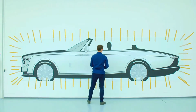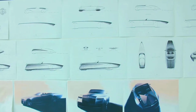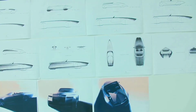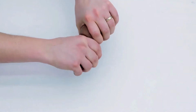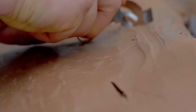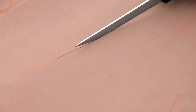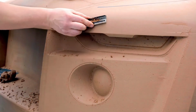Once, together with the client, we have concluded the design on paper, we then create a full-size sculpture of the car in clay. Well, the clay process, I guess, largely speaking, you're working within the last 10% of the design. You're really working with the minutiae of detail and line refinement and surface control.